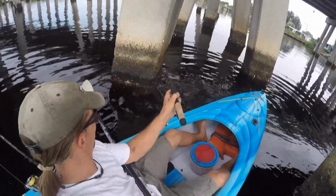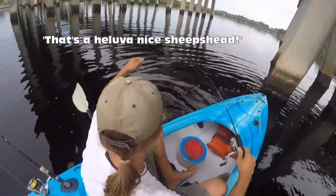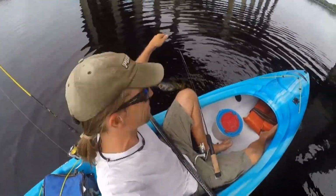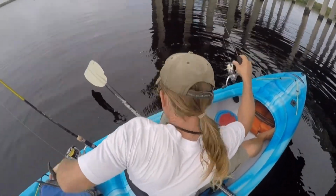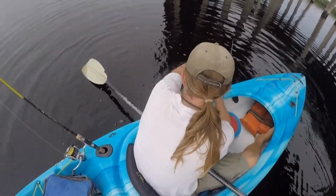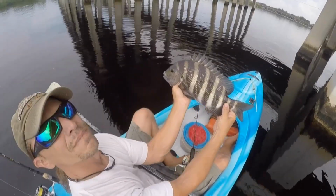See him? That's a hell of a nice sheepshead. The only problem now is that I didn't have a net. My fish grips were too big to fit in his mouth, so I resolved to the fact that I had to just pick them up. These are pointy, arrogant fish.